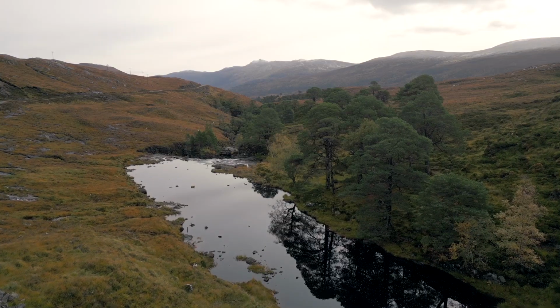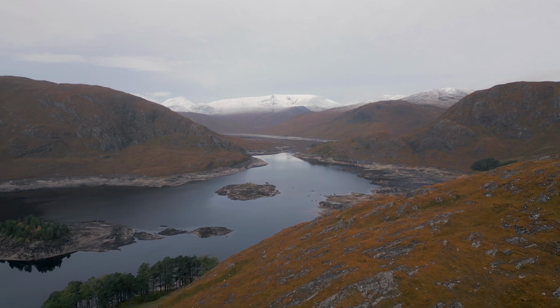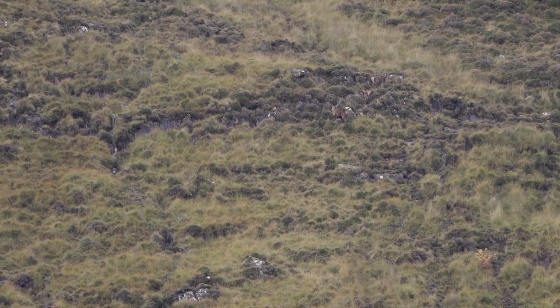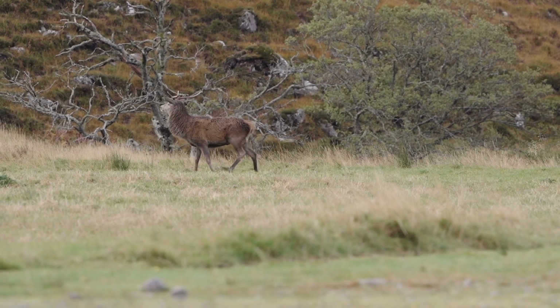Red deer are essentially forest animals. That's what they are in most of Europe, but in Scotland they've evolved to live more on the hillsides because they haven't got any natural predators. Nonetheless, red deer like to have cover, and so if you're looking for red deer, it's important to try and find areas that have also got coniferous and broadleaf cover for the deer to retreat into during the daytime.